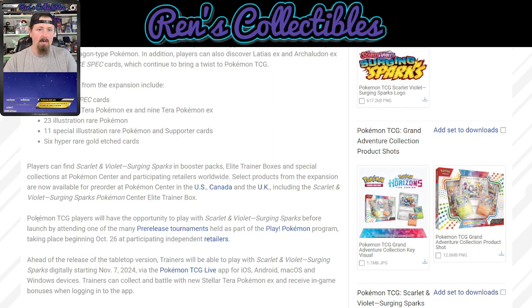And then you can have an opportunity to play Scarlet and Violet Surging Sparks before the launch by attending one of the many pre-release tournaments held at various LGSs. And again, these are super fun events. If you guys have never played in a pre-release tournament, you're missing out and you should definitely try it out. If you are wanting to get into playing the TCG and you don't know where to begin, that is a fantastic way to begin. Puts everybody on the same level.